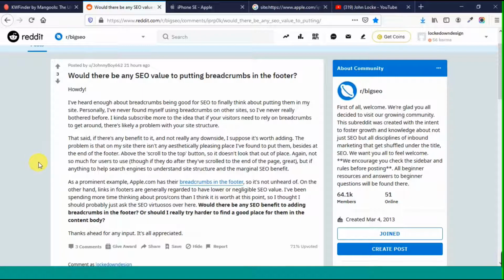So for me, it's just about being usable, user-friendly. You can sit there and say, hey, Apple does this, or I don't want to do it, or I don't click on breadcrumbs, or your site structure sucks if you have to have them. That's all well and good, but I think the data in the majority of websites is not going to back up those opinions. So if I were you, I would try harder to find a good place near the top of the page, because the easier people can use your site and find what they're looking for, the better that's going to be for your SEO over the long term.